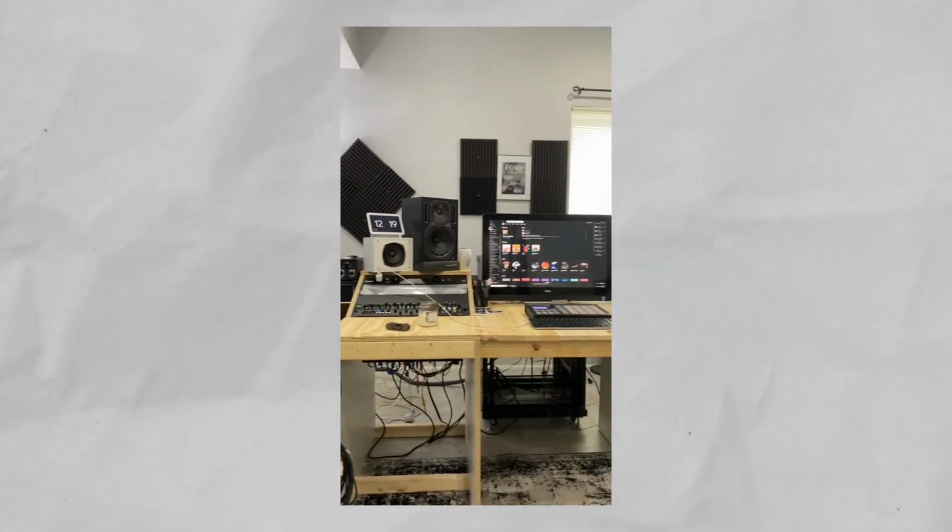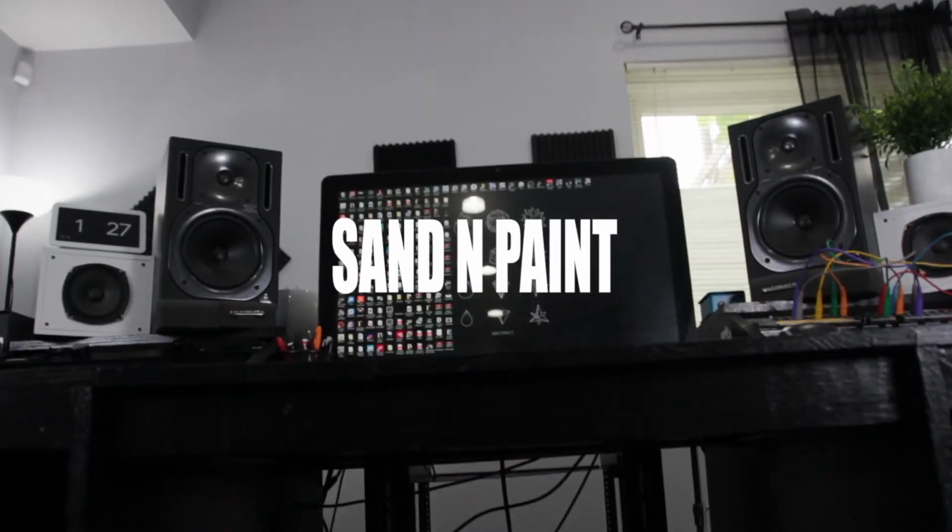Now, if you're lazy, you could probably just leave the desk like this, but I wanted this baby to look nice. So the last steps of this build is to sand and paint it. Aside from the build itself, sanding and painting is literally the most time consuming. For me, it took a whole weekend, but thanks to my lovely girlfriend, it made this process 10 times more fun.